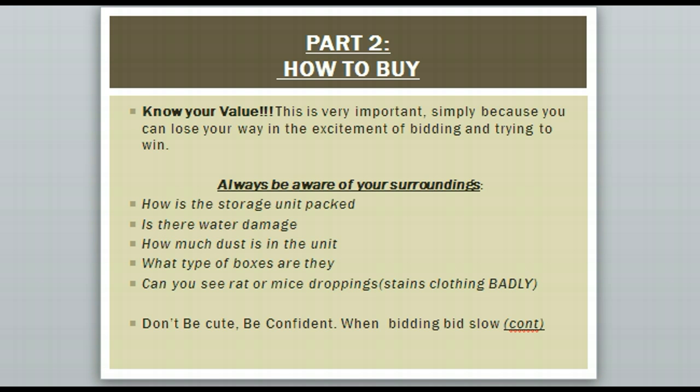Also, you want to look at, are there any rat or mice droppings, simply because they stain clothing and leave bad smells also. So you want to look out for that. So just have your flashlight handy, and you just look for all these different signs, and this will definitely help you pick out a good unit. I have used these tips of the trade for a long time. From that, you only get 3 to 5 minutes to really make a decision. So these tips will really help you figure out your price point that you're willing to pay for that unit.